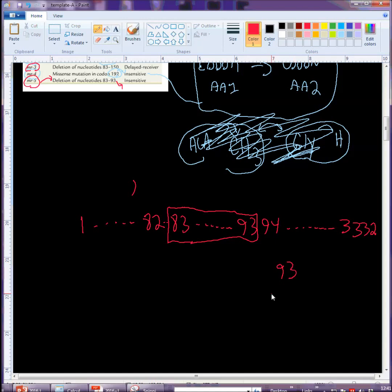And so again, if we just did the subtraction, we'd be losing 10 nucleotides here. But in reality, we're taking out 83 too. So 93 minus 83 is 10. Okay, that makes sense, but we're also losing 83. So we're actually taking out 11 nucleotides. And we can actually count this if we want. So we're going to take out 83, 84, 85, 86, 87, 88, 89, 90, 91, 92, and 93.